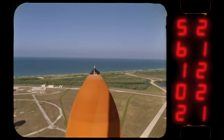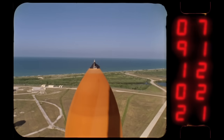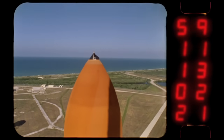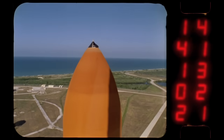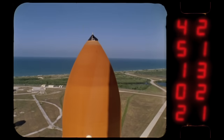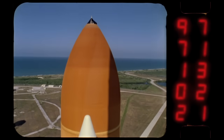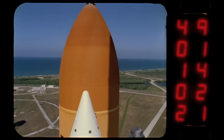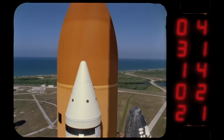Echo 40 is one of my favorite shots, Matt, and this is on the fixed service structure, the FSS, at the 275-foot level, just a bit higher than the two previous views we saw. And this is really an incredible view of not only the orbiter, but the beautiful ocean, the late spring day in Florida, and very nice lighting on the tank, as well as you'll see on the orbiter surfaces. Yeah, it truly is magic hour on this.